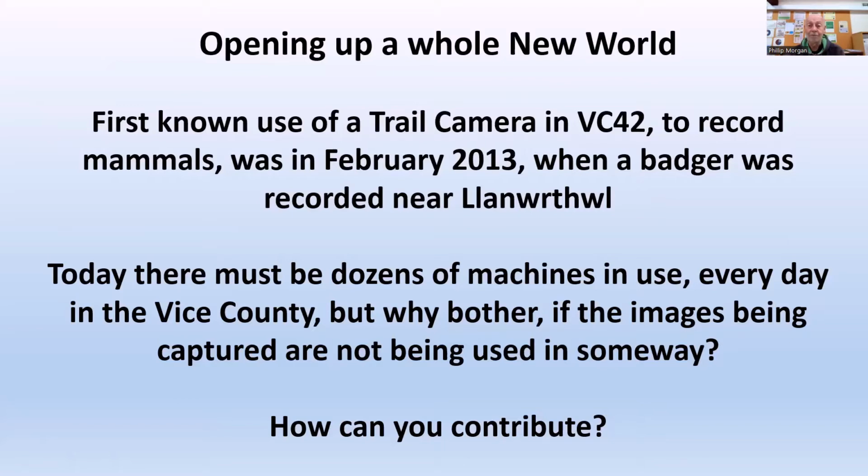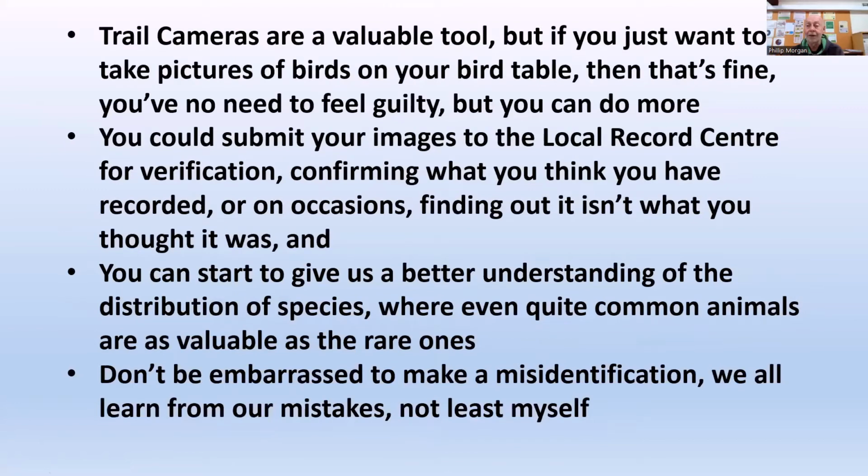I've got several out today. I'm sure others have, and so there must be dozens out there working probably tonight. And one of the things we want to look at and perhaps take questions about later on is how camera users can contribute to a better understanding of our wildlife. So they're a valuable tool, but if you just want to take pictures of birds on the table, that's fine. No need to feel guilty about it, but you can do more.